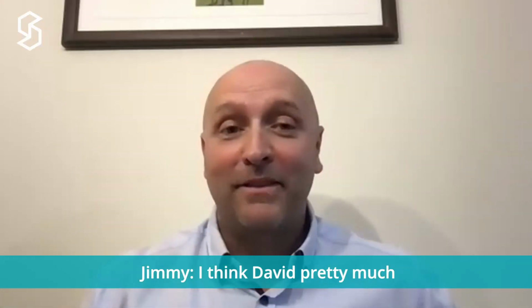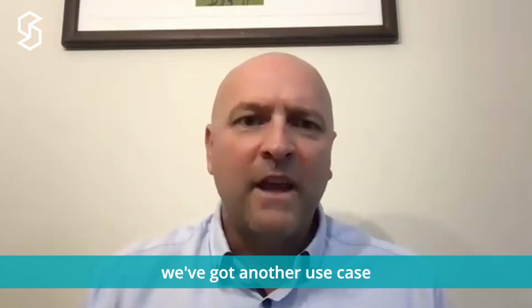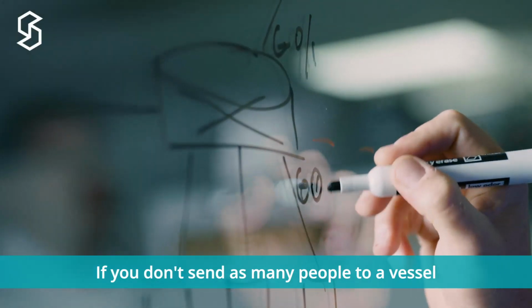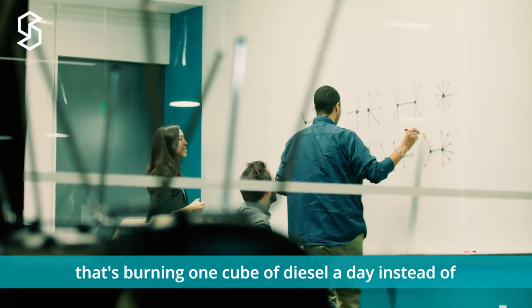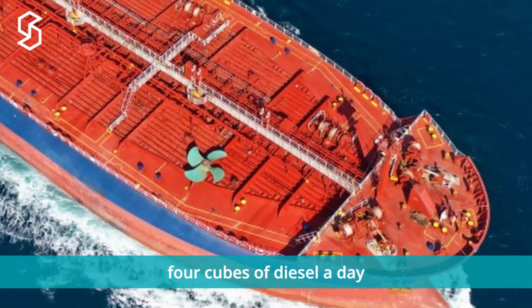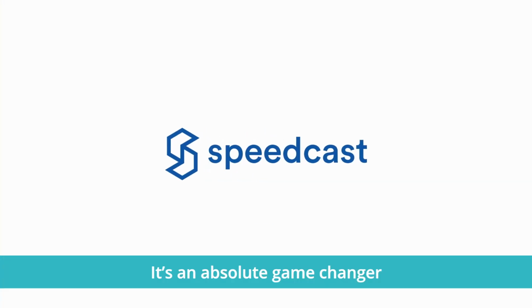Yeah, I think David pretty much hit the nail on the head there. We've got another use case. If you don't send as many people to a vessel, do you need such a big vessel? That's burning 1 cube of diesel a day instead of 4 cubes of diesel a day. Massive saving. It's an absolute game changer.